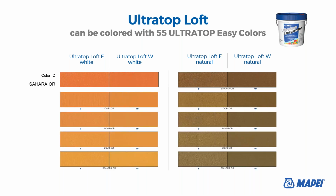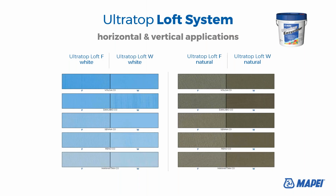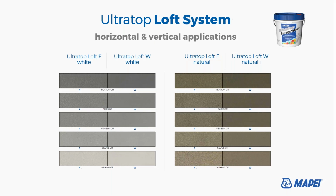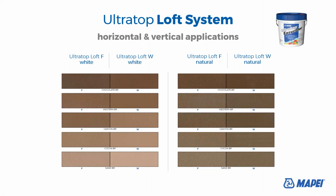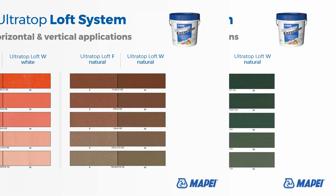So basically, we have 55 Ultratop Easycolor colors. If we mix the 55 colors with all 4 formulas of Ultratop Loft, we will have 220 options. That is the beautiful and huge color chart that we have for our customers, interior designers, and architects. They can really customize the surfaces and projects for all of the colors, for all of the needs.